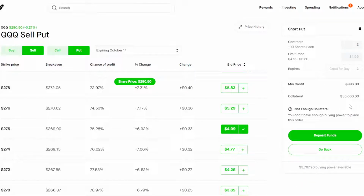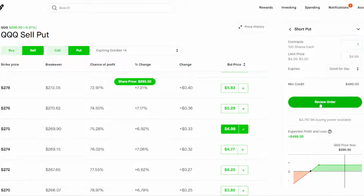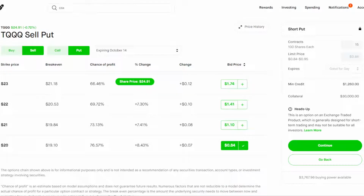In our collateral, as you can see, it's going to be $55,000. So not very feasible for people with smaller accounts. If we sell one of these, we're going to be making $500 in just a single month. Not very bad for the regular QQQ. It is a bit safer. So for people who want to be a bit safer and make some nice income month over month, you only need $27,000 to make $500 per month pretty safely. But of course, if you want to be a bit riskier, you can make $1,300 per month with only $30,000 of collateral.